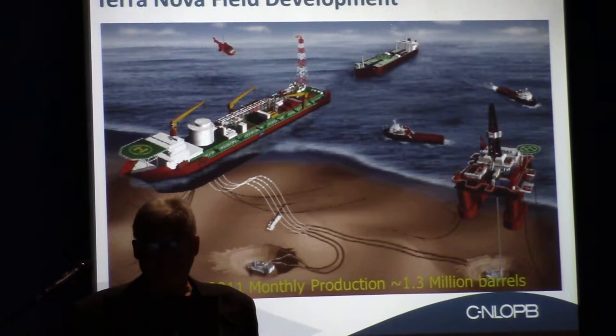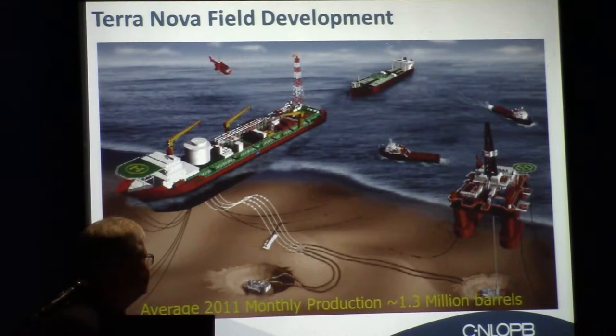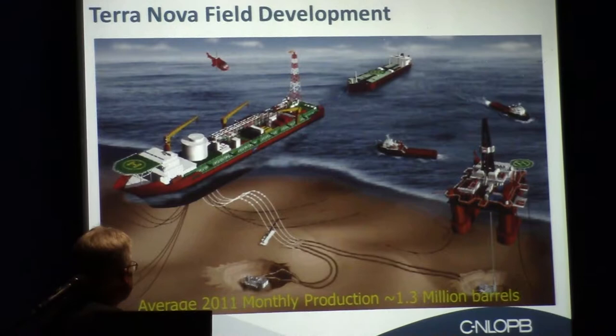The next field to come on was Terra Nova. It has a different method of production, where they use an FPSO vessel and subsea. By subsea, I mean below the ocean right here. These wells produce gas oil that's taken away by tankers.